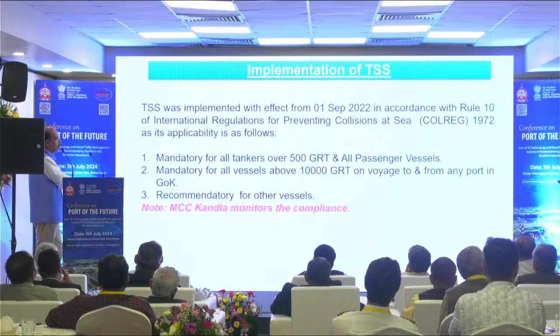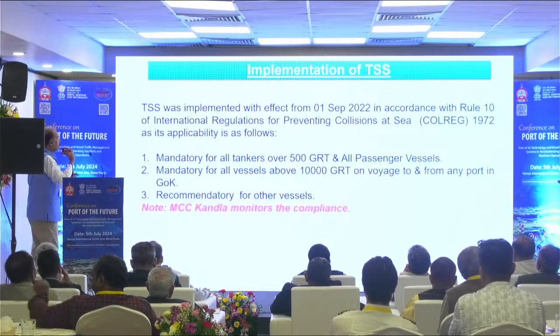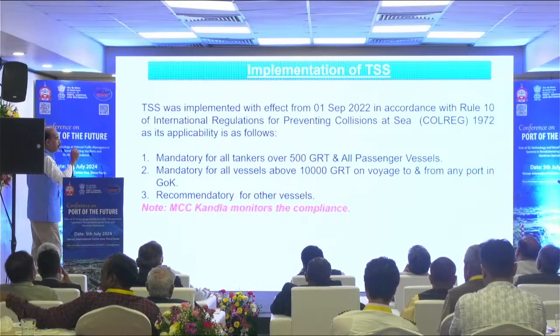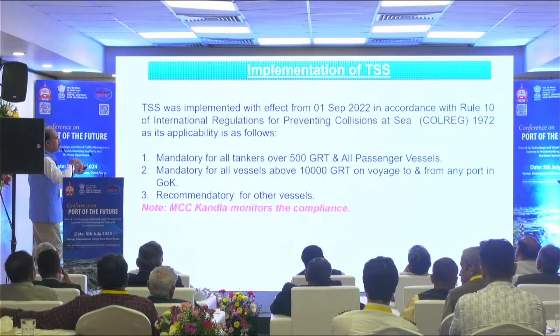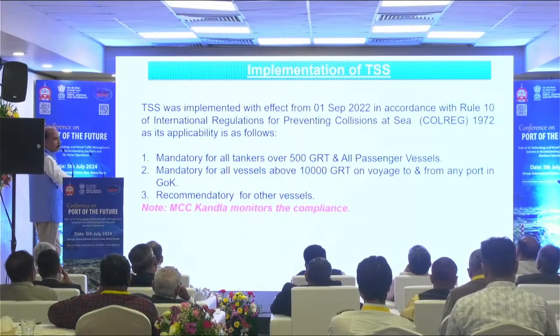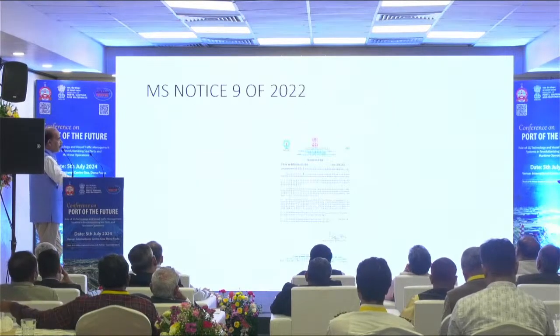TSS was implemented with effect from 1st September 2022. It is mandatory for all tankers over 500 GRT and all passenger vessels, and for all vessels above 10,000 GRT on voyage to and from any port in the Gulf of Kutch, and for others it is recommendatory.